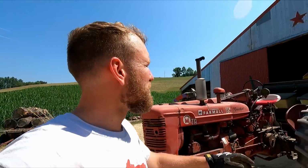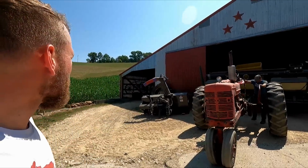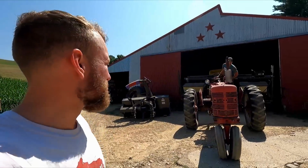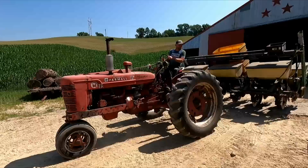All right, it's time to get back to work. We should be short enough now where we can get it in there. We're gonna back it in as far as we can, and then probably use the skid steer to push it in the rest of the way. And then we'll start putting the rest of the stuff in there.